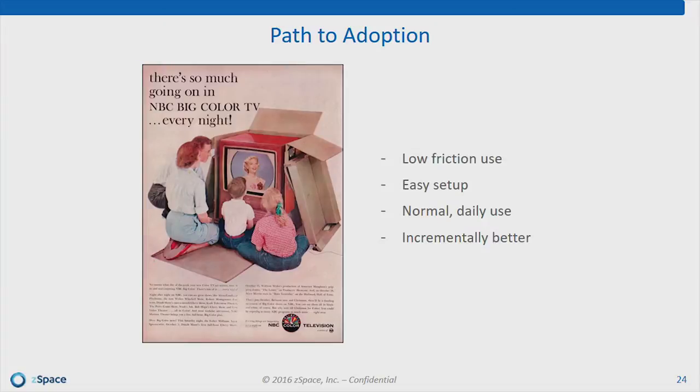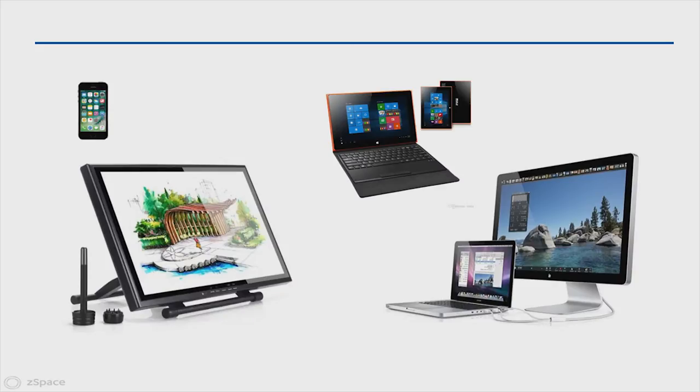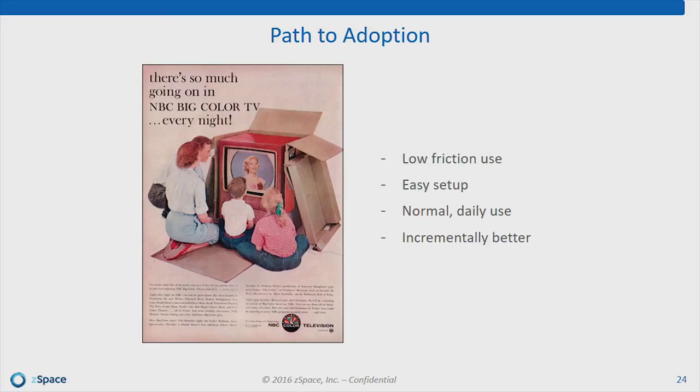Back to that same piece about taking advantage of these abilities that we have. So, back to the color TV thing. One thing I really liked about this picture is in this ad here, there's so much going on, NBC Big Color TV, they just didn't even finish taking it out of the box. That's how easy it needs to be from the consumer side.